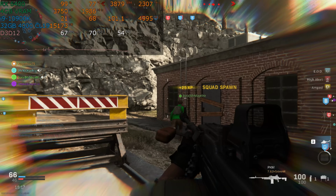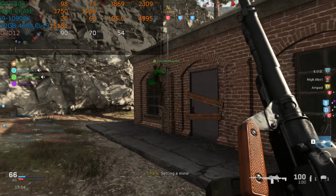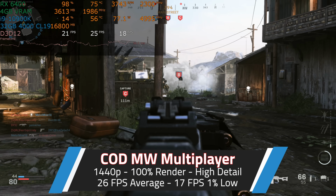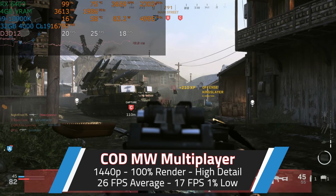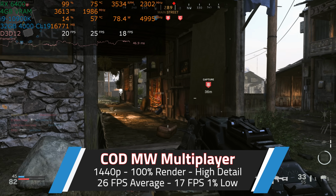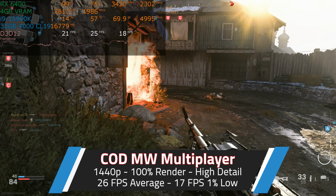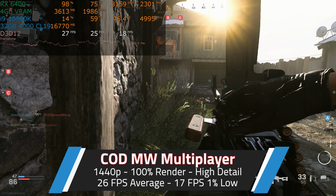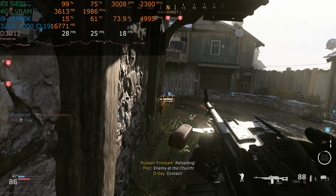Naturally, don't try it at 1440p high detail, which we also tested just to see what would happen. As you can see here, performance falls off a cliff in a really big hurry with an average of 26 frames per second and a 1% low of 17. Amazingly, it was playable, it just wasn't very good.